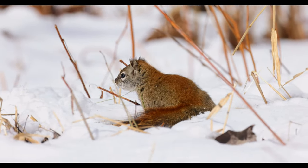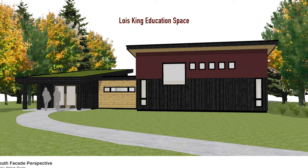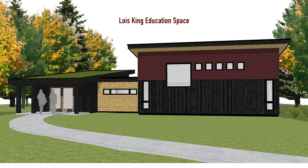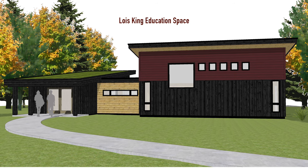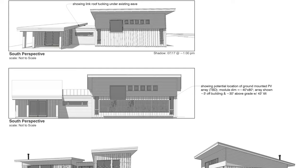Fortunately, one of our members, Richard King, longtime donor member, is putting up a $75,000 match. And this is in memory of his wife, Lois. She was also a longtime donor and member to Friends. It will be the Lois King Education Space. And this is a place where a lot of learning is going to go on.